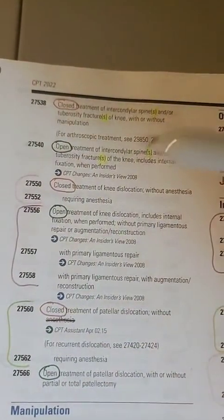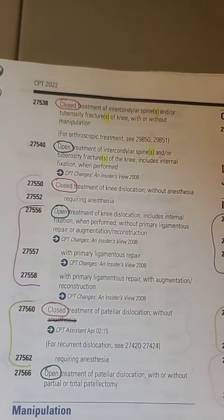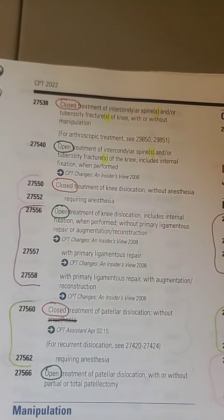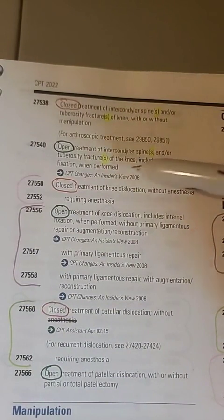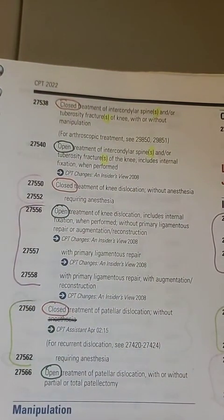And highlighting what's in the parentheses, because that's usually super helpful. Knowing that you can do multiple areas in these codes is awful handy. Sometimes things are singular.